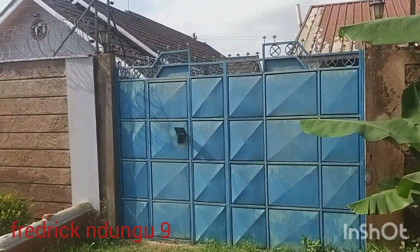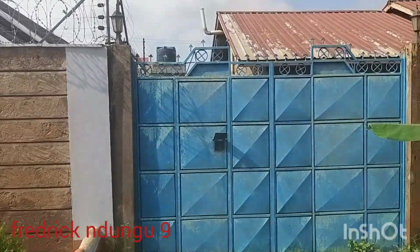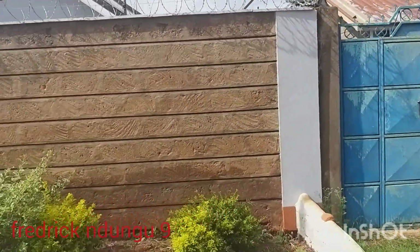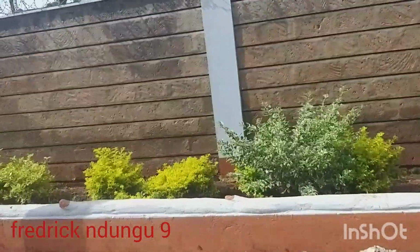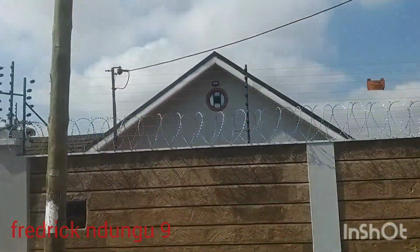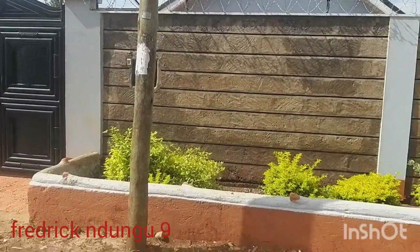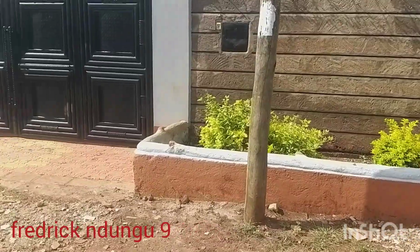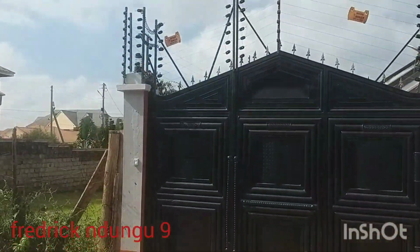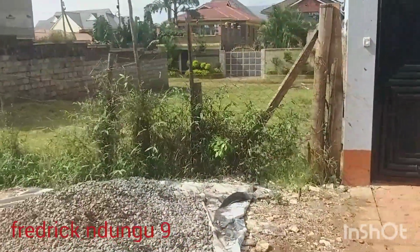Still here we can see another bungalow, an older type, constructed many years earlier than the others. Still a bungalow here, but a modern one. And the owner has a taste of color. There are plants here, and a sense of security. We can see the estate from here.